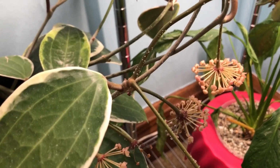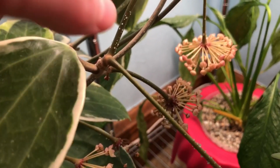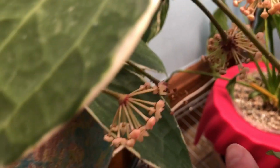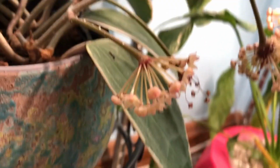But whatever you are, look at these blooms. I mean, well, some of them are bloomed and some of them are still buds. But yeah, and this is an old one from the first round of blooming. Aren't they pretty?